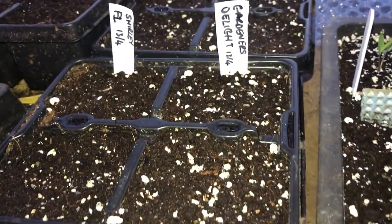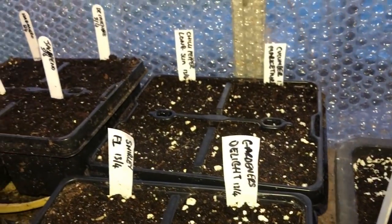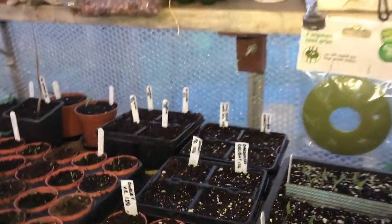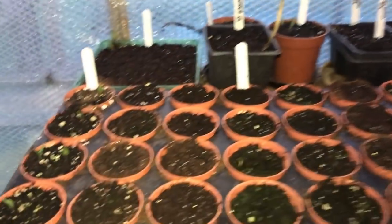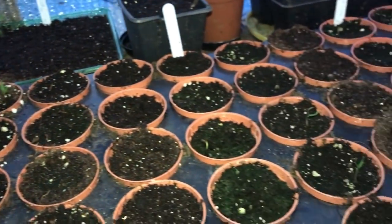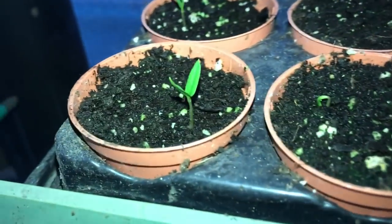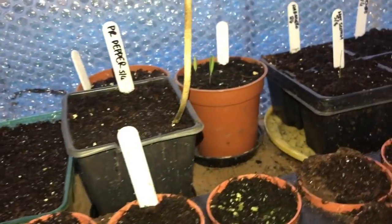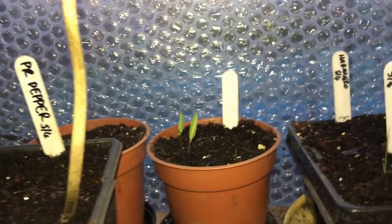These are some of the lads from next door's that I've put in, so we're still waiting for them to come up yet. There's still a little bit of time for them to come through. Aha, here we go, we've got some movement here on the peppers as well. That's a good sign. Marvellous, fantastic.